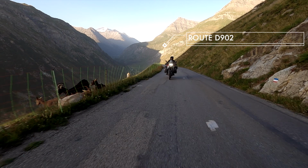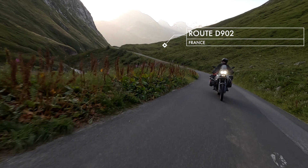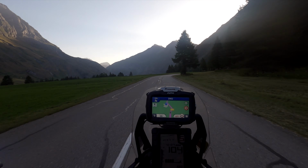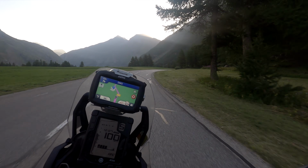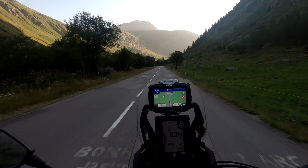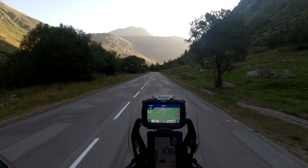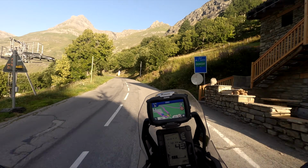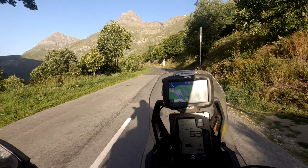Coming from the south like we did, you turn onto route D902 in Lanslebourg. Follow the route that will take you to a beautiful valley, always along a creek. The southern climb of Col de l'Iseran starts to head skywards at Lanslebourg-Mont-Cenis, some 33 kilometers before the summit.